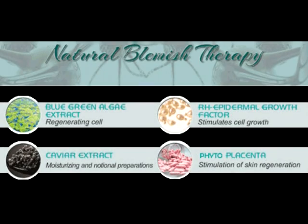And while I'm talking about introductions to new technologies, I want to tell you something else. The biggest problem with stem cell activators, even though they've been around for a while, is getting them to the place in the skin. So how do we get this epidermal growth factor number 1 and phytoplacenta? And by the way, the other 2 that you should know about are caviar extract, and the last stem cell stimulator is the well-known blue-green algae extract.